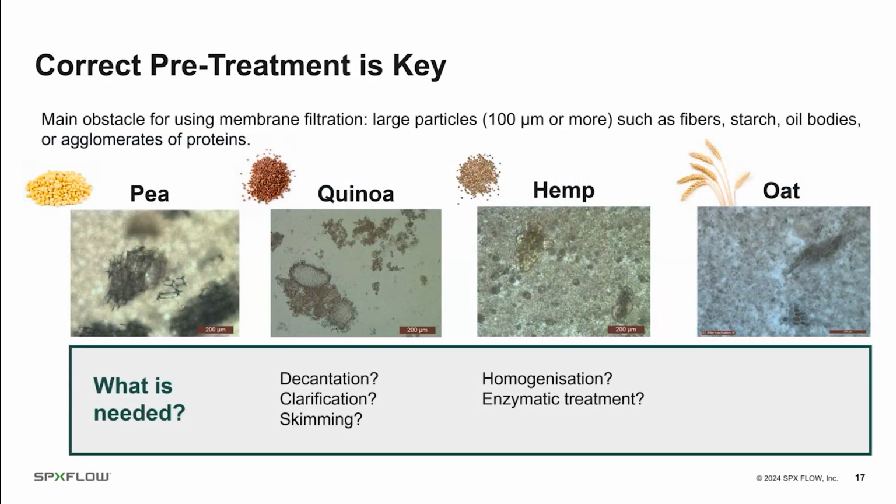This means that the correct pre-treatment is really key before we do any membrane filtration, because the main obstacle of using membrane filtration is the presence of large particles, that means 100 micron or more, such as fibers, starch, oil bodies, or agglomerates of proteins. And you can see again, just to show you some examples of what can be found in the different raw materials, in the pea we have what seems to be starch granules, or at least some cellulose structure.